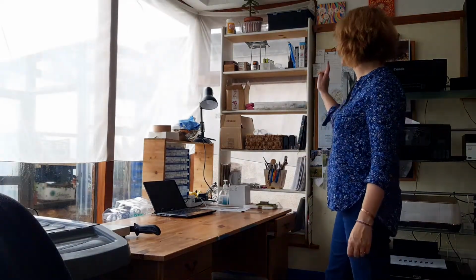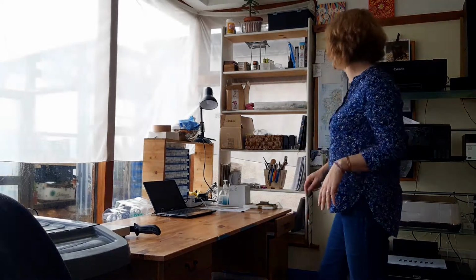So let me show you around my desk. So first off, I've got this shelving unit. Again, we are makeshifting with very old furniture here. You don't need to go to IKEA and spend a fortune and kit your studio out, so it's all lovely. Just make do with what you've got.